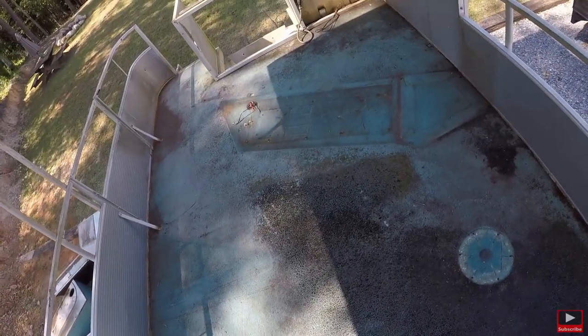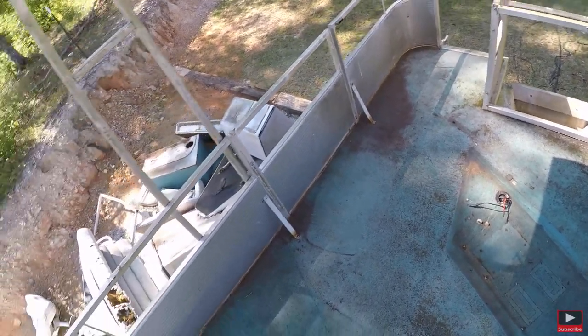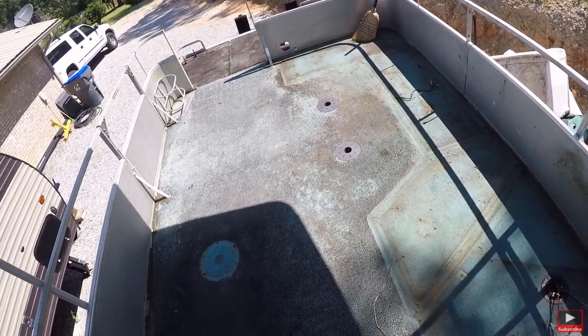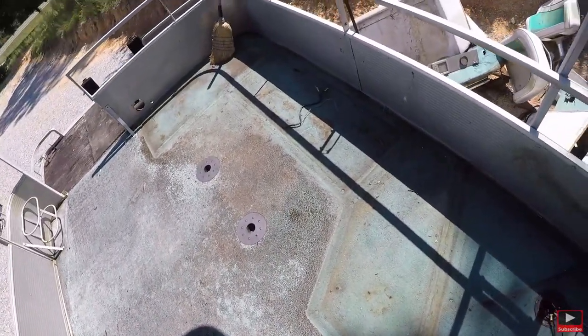And the carpet's pretty bad, but we haven't found any soft spots on the floor. So I'm debating, if we rip this carpet up and the floor is solid, I might not replace the wood under it. I might just patch where the seat holes and stuff were, and just carpet right back over it.